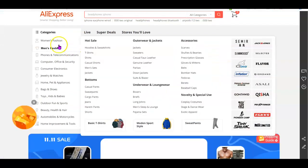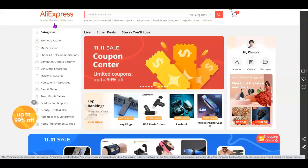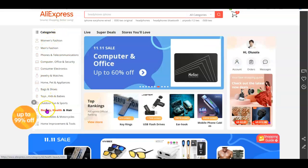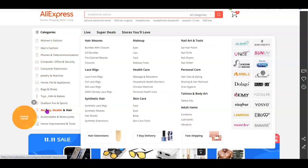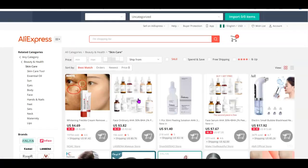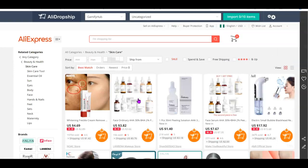Now, looking at their categories here, depending on the kind of product you want to sell, all you simply need to do is go to the category of the product you are interested in. Personally, I believe beauty and health products usually sell faster. So take for example, if you are in the beauty and health niche, let's say we are looking at skincare. I'm going to click on skincare, and it's going to bring out the list of products that are in skincare. So what you want to do now is click on rating here.